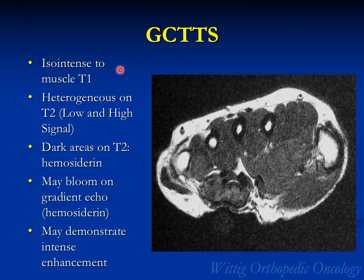On an MRI, giant cell tumor of tendon sheath is isointense to muscle on a T1 weighted image. So you can see here, similar in signal intensity to the muscle. It's heterogeneous on T2 weighted images with low and high signal areas. The dark areas on T2 represent hemosiderin usually. Hemosiderin usually blooms on a gradient echo, so you may want to order special images with gradient echo images to demonstrate blooming artifact, which means that the hemosiderin becomes darker on the gradient echo sequence than on the T2 weighted image, and it may demonstrate intense enhancement.